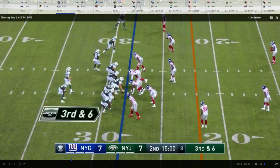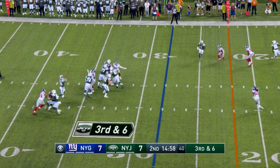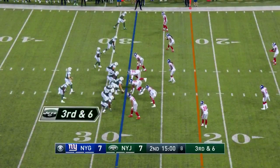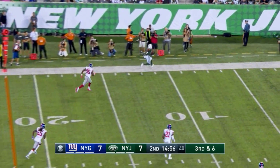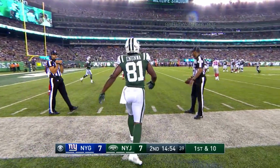Beautiful by Darnold. Beautiful by Enunwa. Yeah, layered throw, and this is going to make him money in the NFL, this throw right here. This is gonna keep him in the NFL a long time, Sam Darnold, if he's able to throw with this kind of touch over linebackers. And this is why you look for tall quarterbacks. And he has a good natural feel of where pressure is. He can naturally slide to his left, and then here he hits TP on the crossing route.